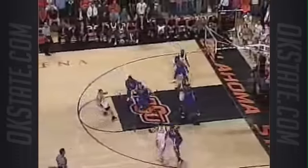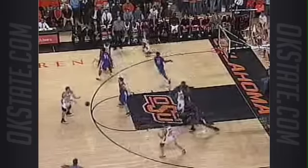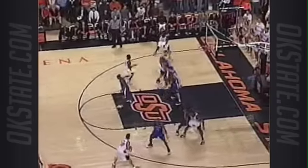Now Bobbitt right wing. Fakes a three. Turned away on the drive to Miller, top of the key. Shot clock at 25. Right wing Bobbitt. 56-35, Oklahoma State with 11:35 remaining here in Stillwater.